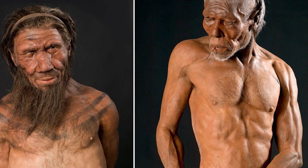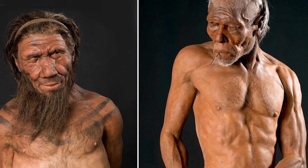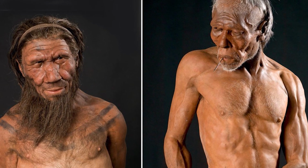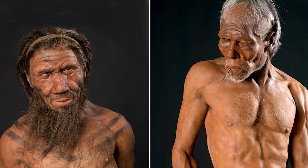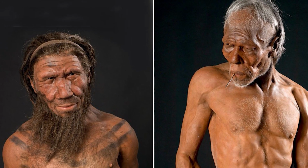It is likely that these migrations south are what resulted in the first encounters with Homo sapiens, resulting in trade, fighting, and crossbreeding. More on that later.